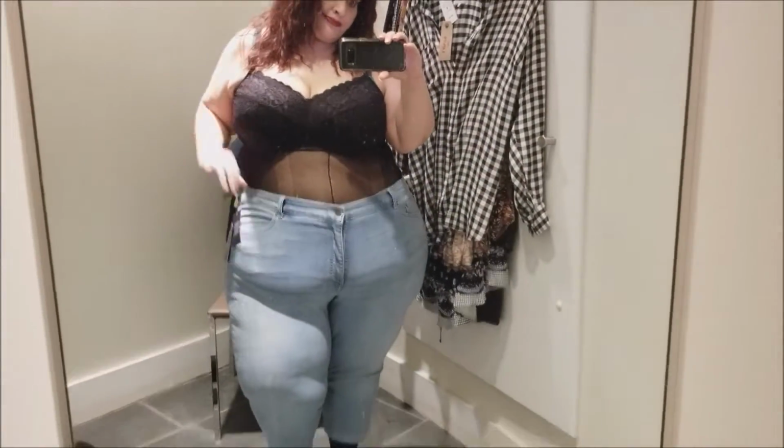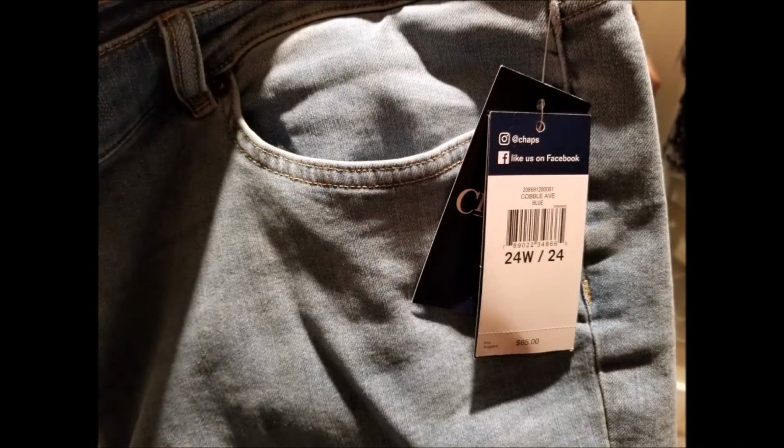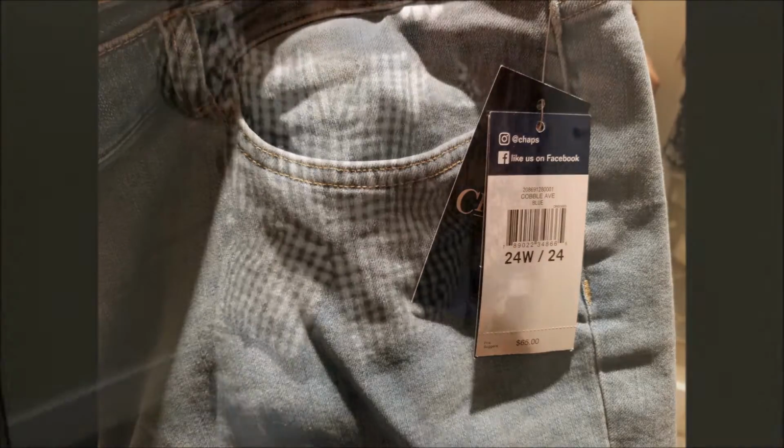They were at CHAPS. I've never heard of CHAPS before, but I guess the Bay carries them. So, they just didn't quite fit right, but I did like the color. I tried them on in a 24. The waist was kind of big. The thighs were tight as per usual.